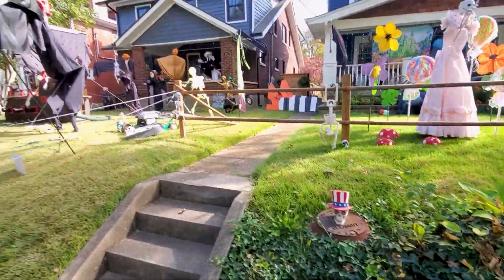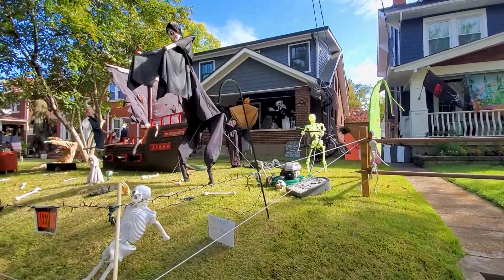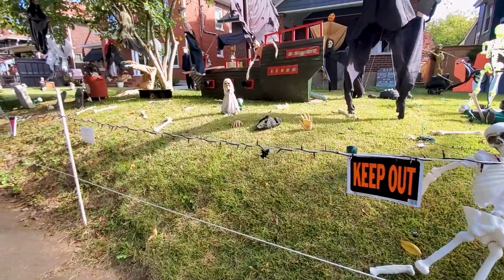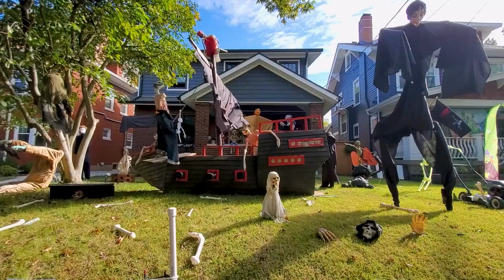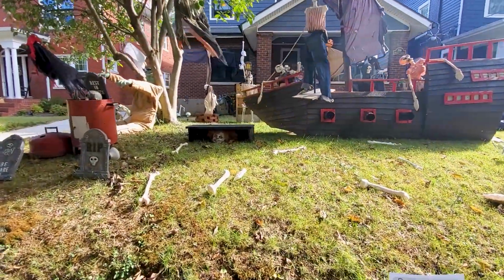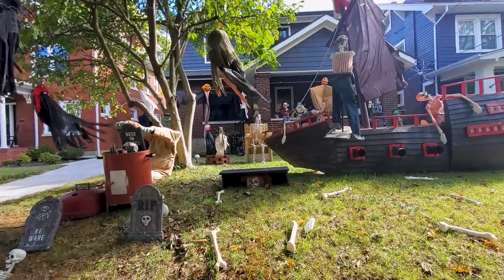Oh, we have pirates coming up. Oh, look, the skeleton mowing the grass. Oh, it's in the dark. Do not touch fence. Keep out. This scallywag. Yeah, I like the pirate quite a bit. Oh, there's like a little Pennywise come out of the sewer right there. You see it? Okay, that's creepy. Yeah, look, they got the little electric chair back there.